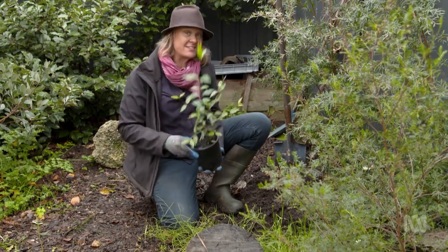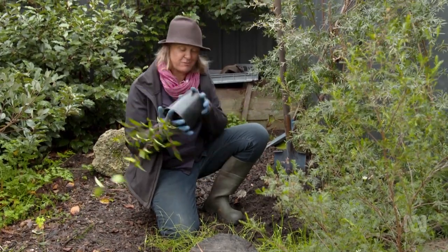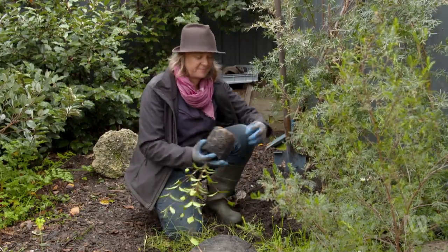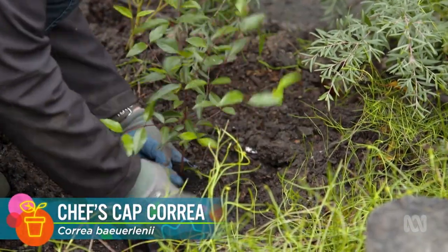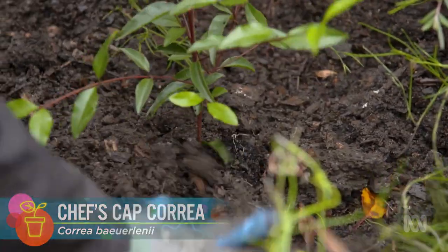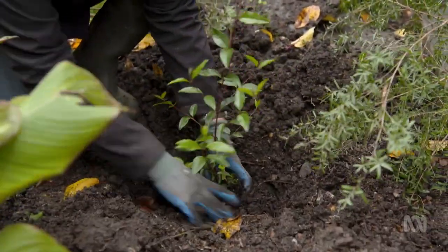When it comes to evergreens, there is always room for another correa in any garden that I'm involved with. While I'm at it, why not another?